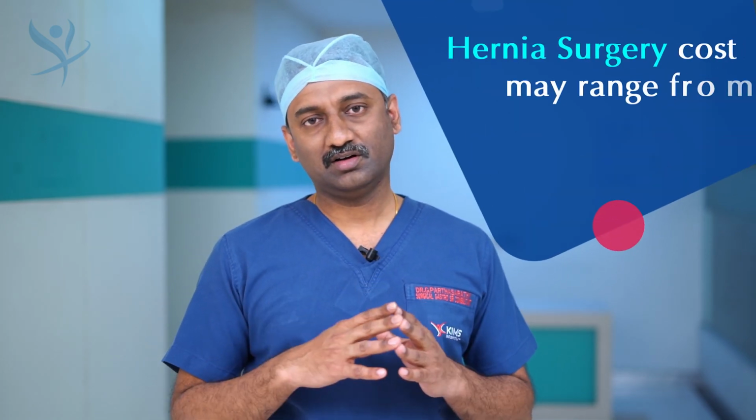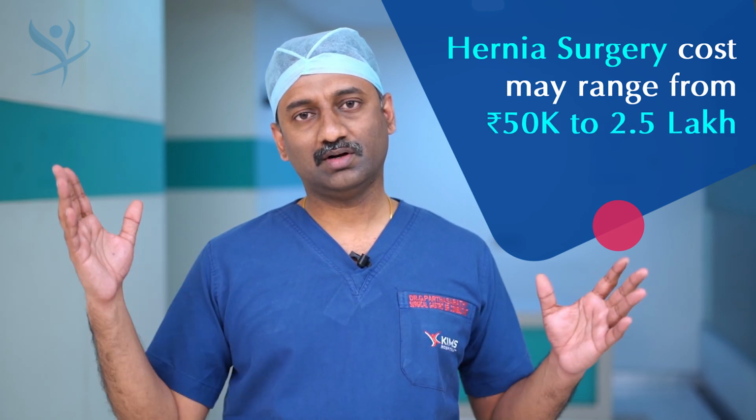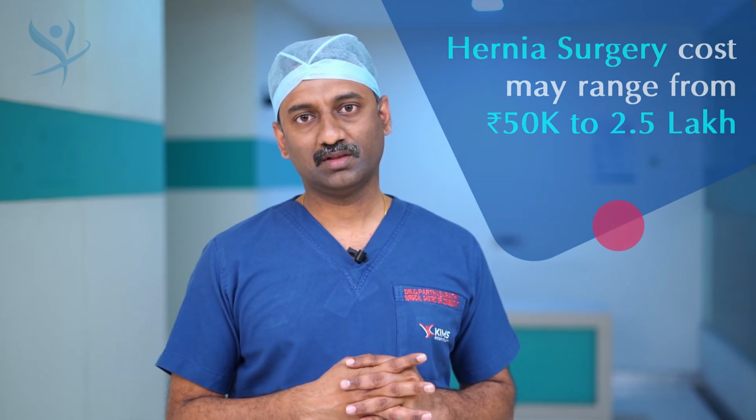So this is a common question which obviously will be there in every patient who is planning to undergo a hernia operation. The cost of a hernia operation ranges anywhere between 50,000 to even up to 2 to 2.5 lakhs. What decides this difference in cost? Why does somebody have a surgery for 50,000? Why is it so expensive for somebody else? There are so many factors which decide the cost of a hernia operation.